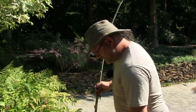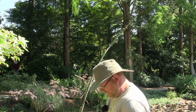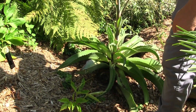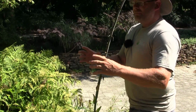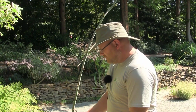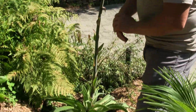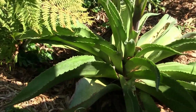So this is a hardy Mangave that we sell. It's called Mangave Falling Waters, and it's just finished blooming. But you can see it has about an 8-foot tall flower stalk, and in the next few months you'll see that it'll start to grow a new plant from the base. And then this rosette will die. You can cut the flower stalk off. It did not set seed. But again, it blooms in about 4 years from a 1-quart pot.